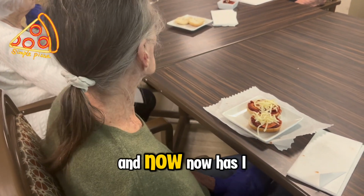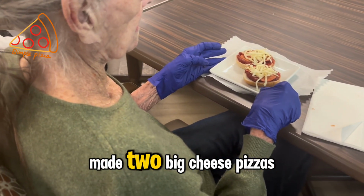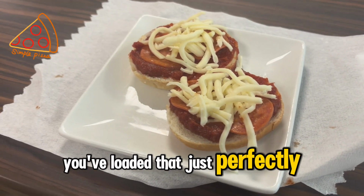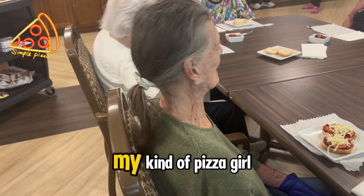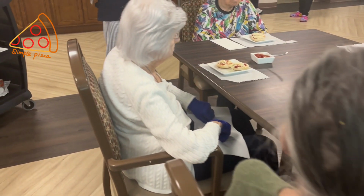And Nell has made two big cheese pizzas. You've loaded that just perfectly. Oh, she's got some pepperoni under there. I didn't see the pepperoni. They're hiding. My kind of pizza girl now. Wonderful. Okay.